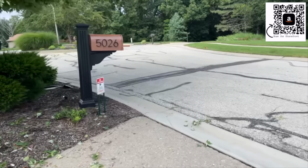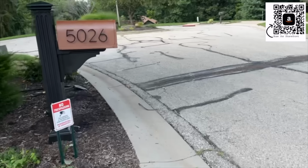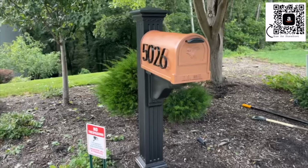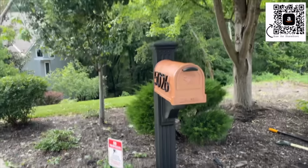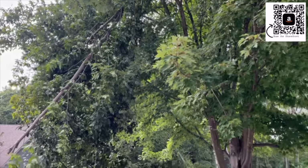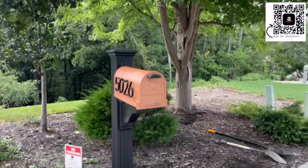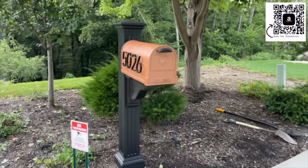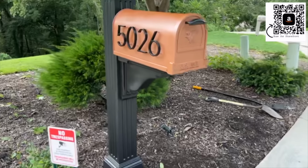All right, here is the mailbox. We had storms this morning, so this is what we are currently dealing with, which is annoying. But that's okay. Could have been a lot worse. Could have hit the mailbox. Would that not have been quite the diddle?